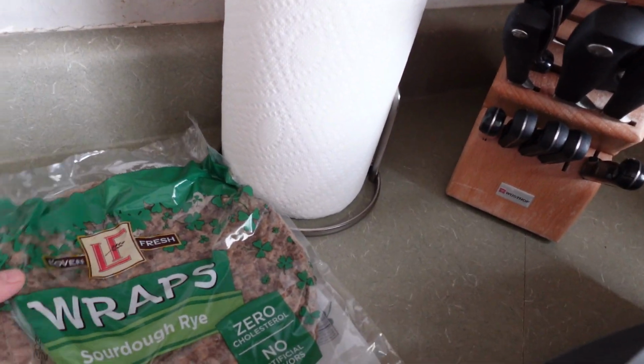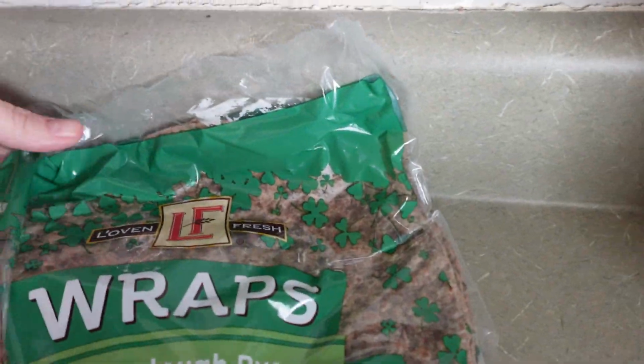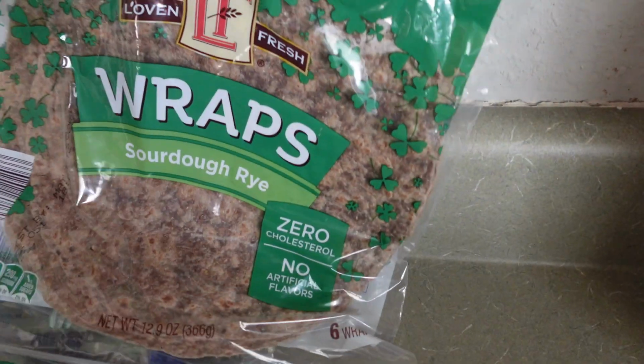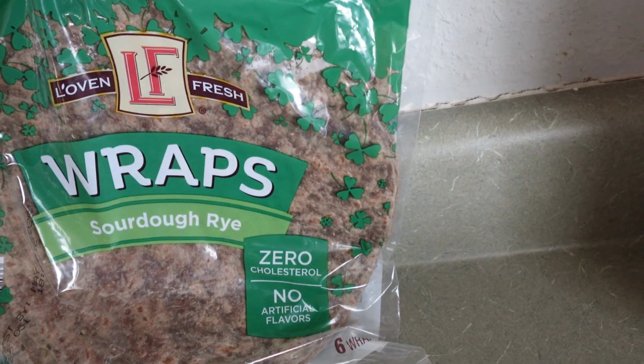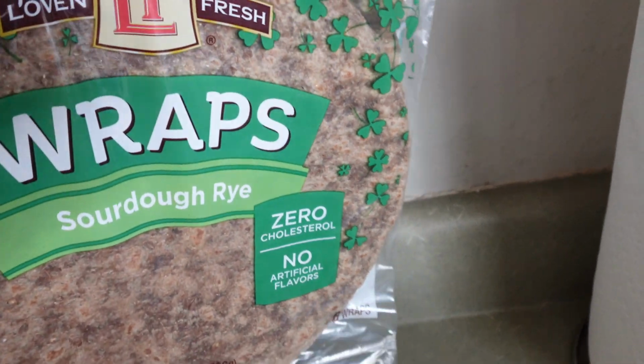And this was like a seasonal purchase for St. Patrick's Day. So it is sourdough rye wraps. That sounded like it would be good because I like sourdough and I like rye.